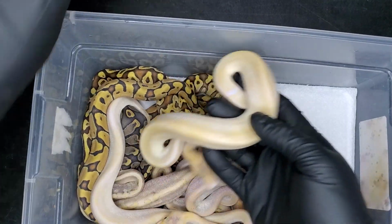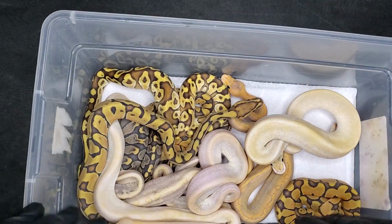I can keep whatever I want from this clutch and from these other clutches, and sell what I don't want, or what I can afford to sell, the brothers and sisters that I don't need. I can keep some brothers and sisters back, sell the animals I don't need to keep back, and continue to progress the project. That's pretty much the goal of everything. So I don't have to sell my favorite animals, and I can just keep back what I want.